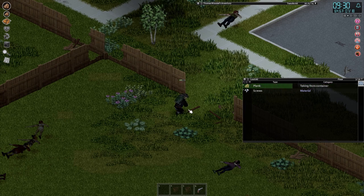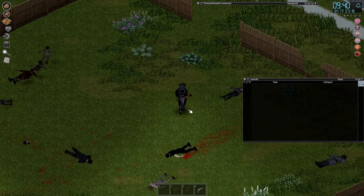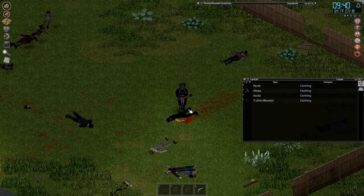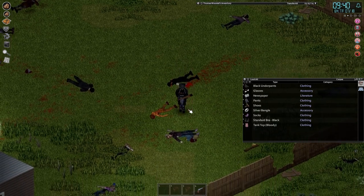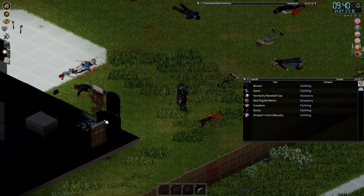Alright, we're going to put these planks up over our windows and get it barricaded again. I can't believe that one zombie just carved through all those planks in one night. That was insane. I did not expect that.